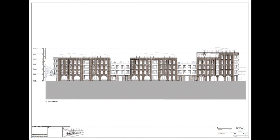Yeah, so the money goes towards other projects in the borough for climate change. So our climate change officer will have those projects in mind, but that's what the money goes towards. And it is standard for major residential development schemes.